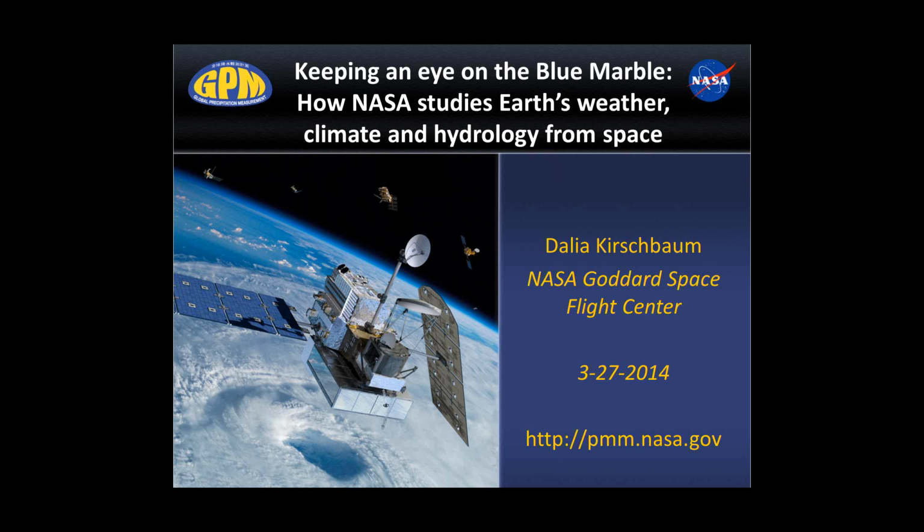And so the image that you're seeing right here is of the Global Precipitation Measurement Core Observatory right in front. And that was the most recent launch that NASA's had. It was launched a month ago on February 27th. And so I will talk a bit more, or a lot more, about that a little bit later. But again, just want to thank everybody.